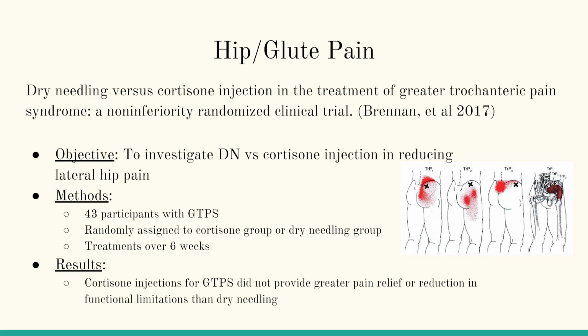There were 43 participants who were randomly assigned to either a dry needling group or a cortisone injection group. And after 6 weeks, they were able to show that the injections did not provide any greater pain relief or improvement in function than the dry needling group. So again, it brings it back to that dry needling is less invasive and it's able to offer an alternative treatment to an injection in this type of patient.